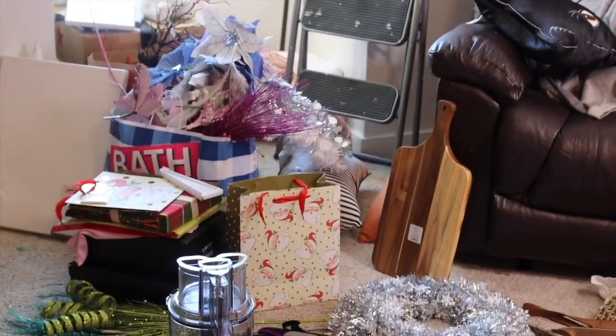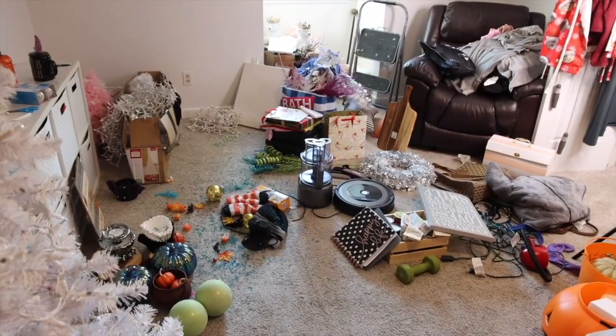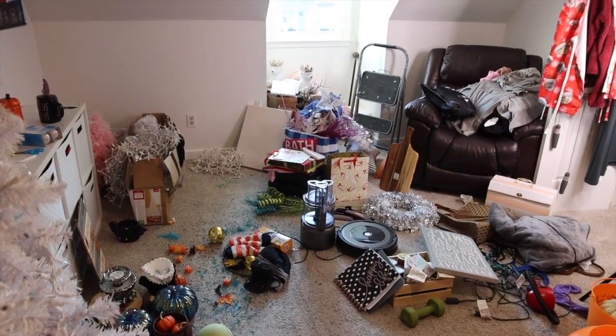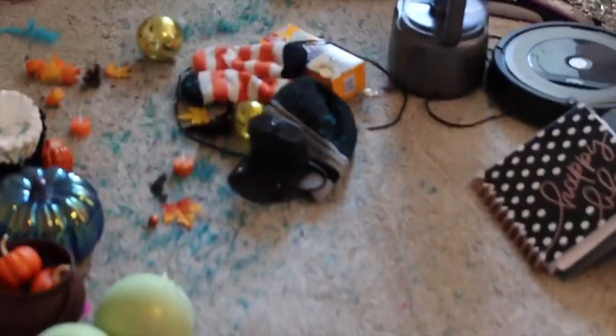But anyways, I was trying to paint my walls in between Halloween and Christmas, so that was throwing me off because I was painting around the time that I normally decorate. What I should have done was, look at that mess. What I should have done was put the Halloween decor up, painted, and then decorated for Christmas. No. I left my Halloween decor up, started painting, and started pulling out Christmas decor. Why did I do that? I don't know. I think I was just so anxious to get started decorating that I just wasn't thinking.